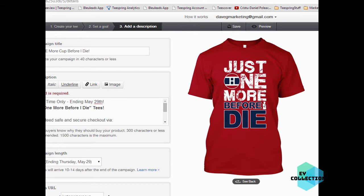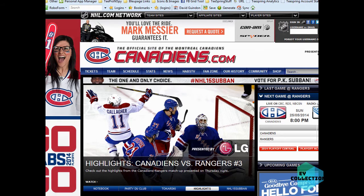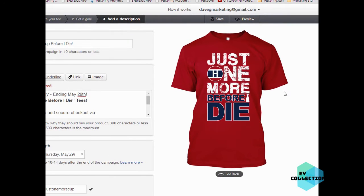Diehard fans will see, okay, that's the Habs, right? So I'm not sure if you're allowed to use the H. As long as I'm not using the C in there at all, I might be okay, because it's just the letter H. Can't really copyright the letter H, but it sort of does look like their logo, right? It's really close. It's a pretty fine line. I'm gonna guess that it could possibly get shut down.